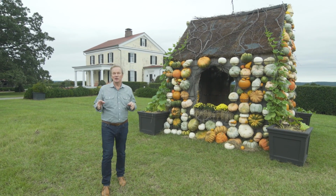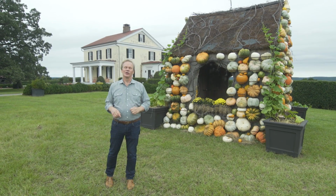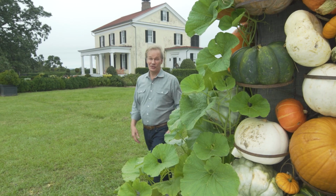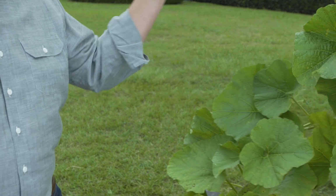Each year we engage in what I refer to as gourd architecture, where we take pumpkins in their great diversity and use them to build what we call the pumpkin house. So why don't we take a little closer look at this year's version. This year I decided to accent the architecture with green vines.